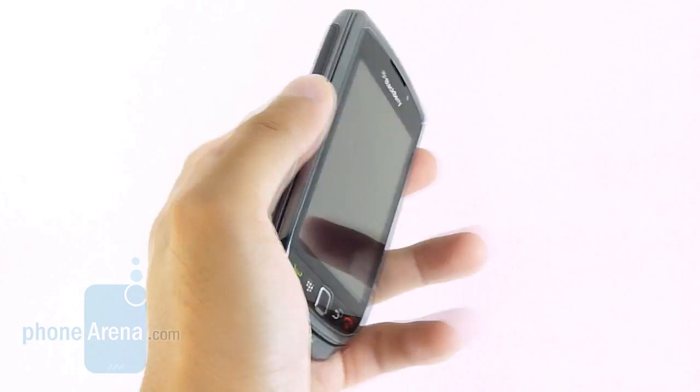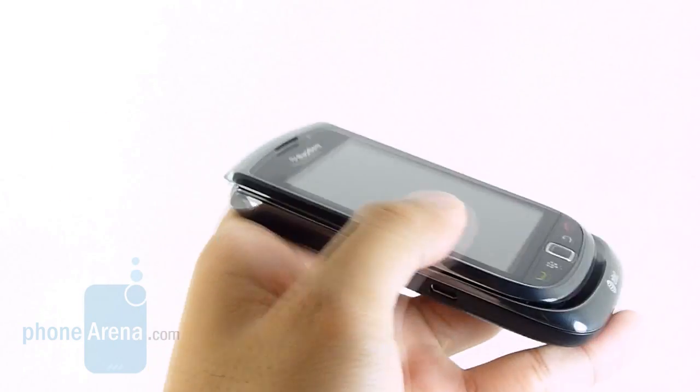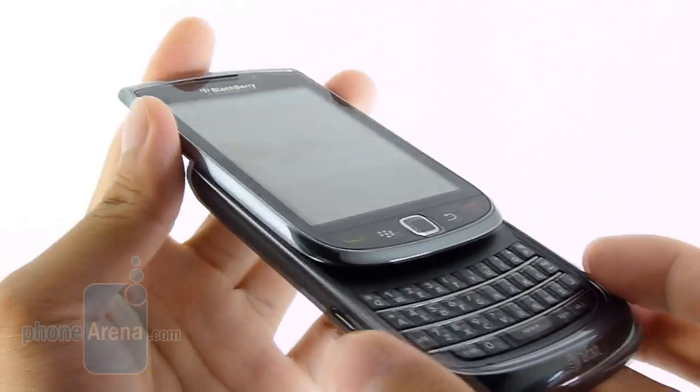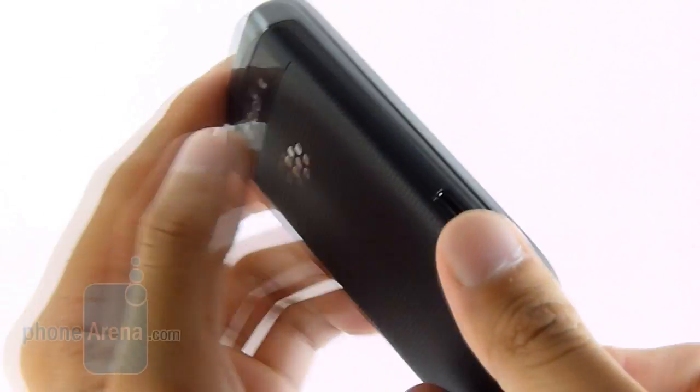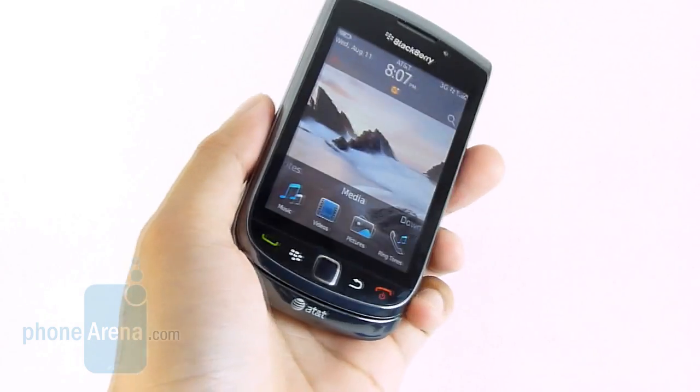It's normal size. It's not too overly bulky, but you definitely notice the weight in your pockets. Construction, durability, feels pretty solid. There's no wiggle or loose movements with the handset, so we're pretty satisfied. And you can definitely tell from far away that it's just like any other BlackBerry handset before it.